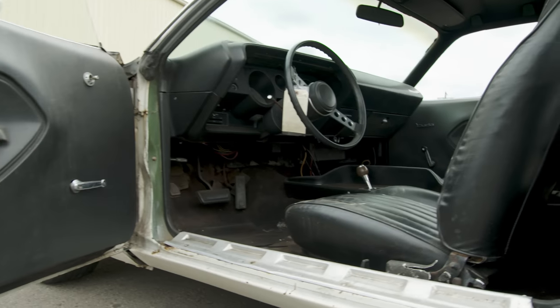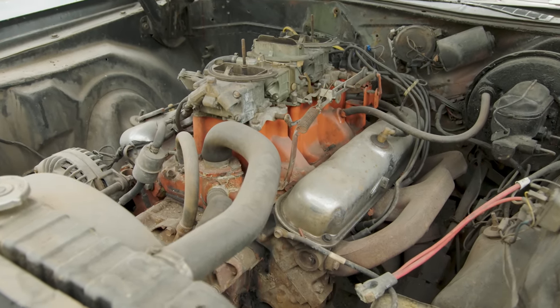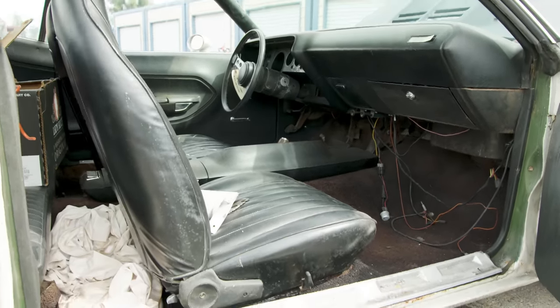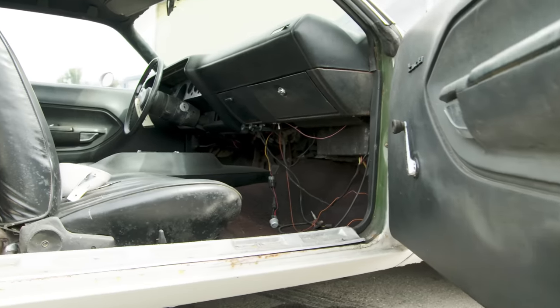This is a pretty original car, other than the color and the front seats had been changed out. It still had its original carburetors, air cleaner, exhaust manifolds, correct radiator. Those are things that usually grow legs over the years. They were all here on this car. The interior, other than the front seats being changed out for a 73-74 style E-body, which I don't know why that would happen, was all very original.